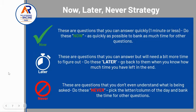Go for that letter or column of the day, or eliminate ones that you can, and then guess. And then there's those later questions. These are the kind that take a little bit longer to answer than a minute, like the now questions. So you're going to do them if you can figure them out quickly. If not, go back to them at the end when you know how much time you have left.